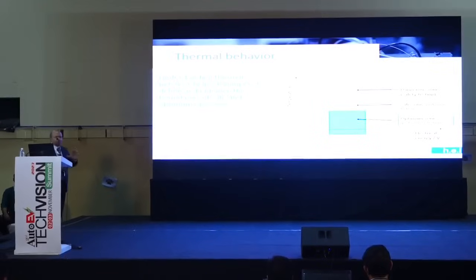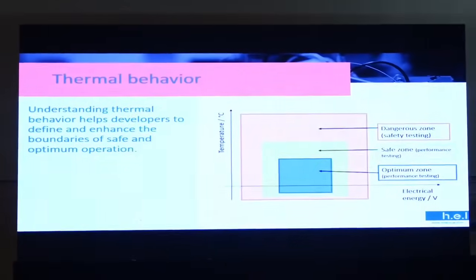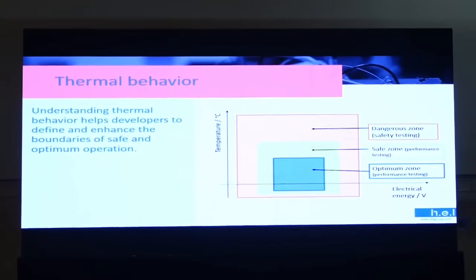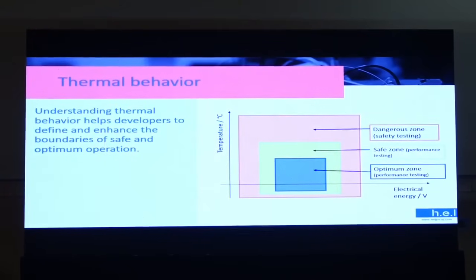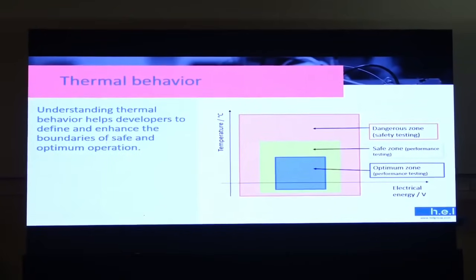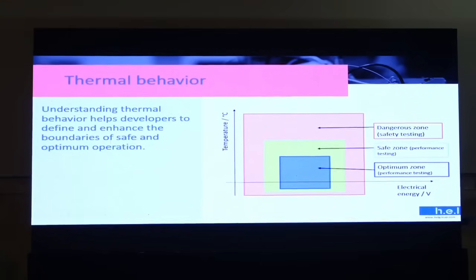Don't get daunted by these graphs, because we are a science and tech company. We love our graphs and numbers. It's just an illustration of what exactly happens when we are using battery in any device, and especially EVs. There is an optimum zone of performance of the battery where the battery will give you maximal life. Not optimal, but maximal life and maximal performance. And then there is a second zone called safe zone, in which the battery will provide you good life and good performance within the safety realms. But when the battery breaches these two zones, it gets into a dangerous zone. And any type of thermal hazard or any hazard can happen in this particular zone.